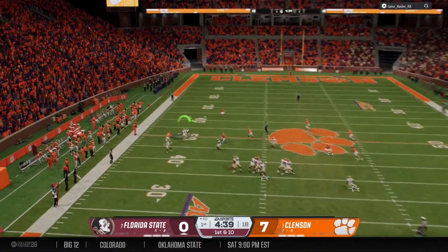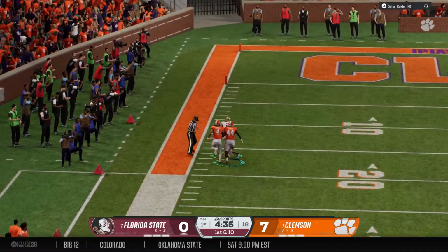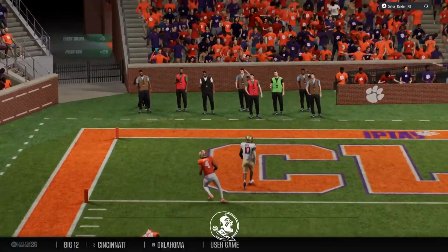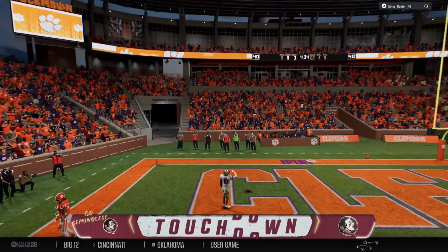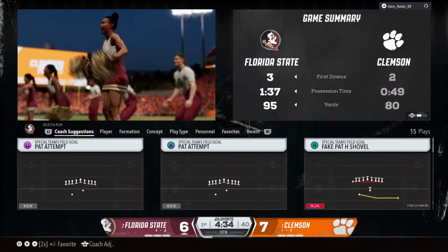Dropping back, it's Smith. He's got it with room to run. Finds room at the 30. Oh, and he's in the clear down the left side. Can they catch him? All the way to the end zone. They couldn't catch him. Touchdown, Florida State.